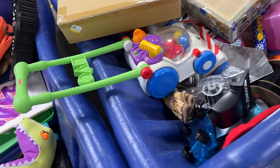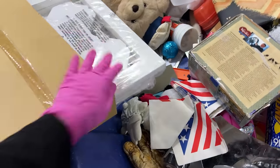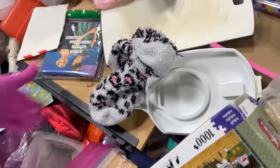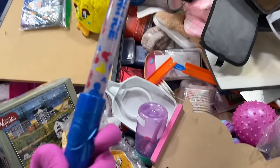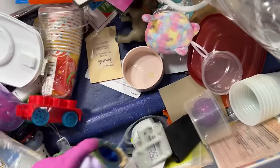Picture frame. Baby toy. Oh, what is this? That's something to put together. Finally, we get to look in here. It got crazy for a sec. I had to disappear. Tweety Bird. Oh, Disney on Ice. But that's a shame, ain't it? No battery pack.